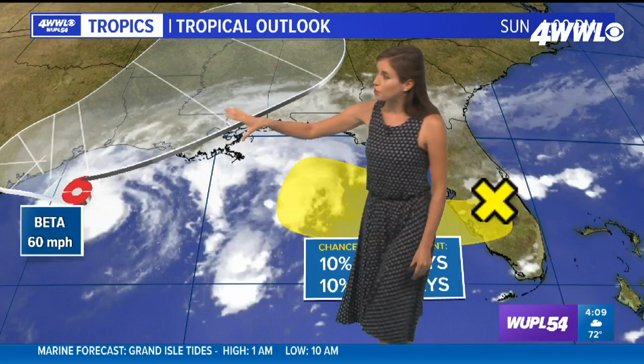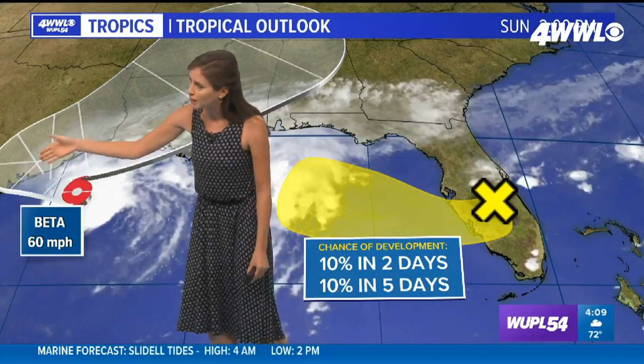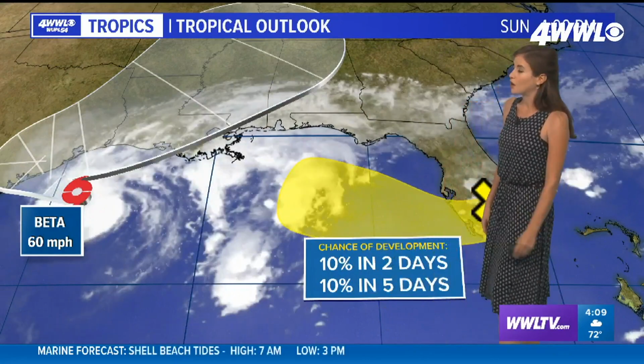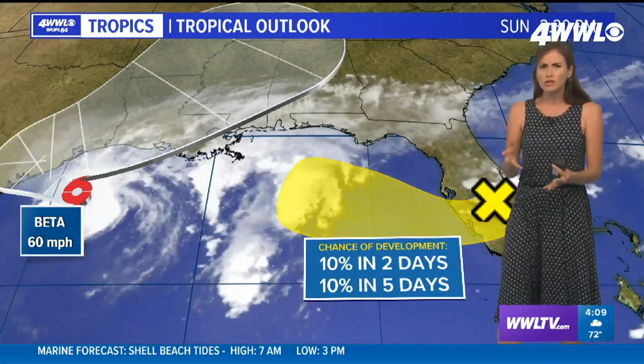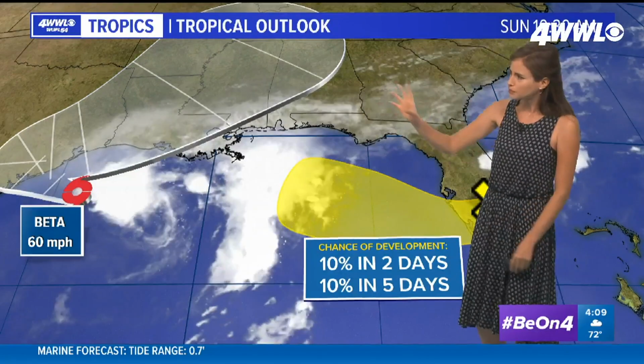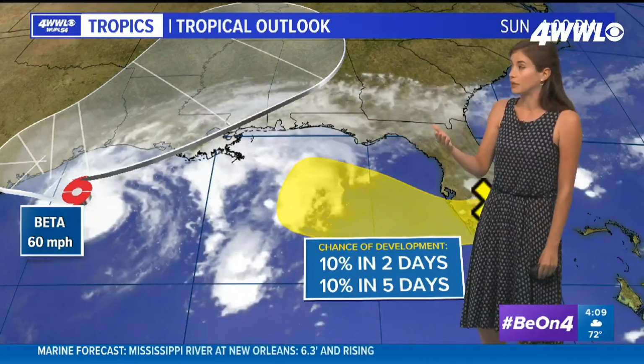So there's Beta. Of course, this is the cone of uncertainty, although we're expecting it to stay in the center of it as a weakening system, even way off to the northwest of us at this point. And there's still some uncertainty. I just want to throw that out there. We could see the track change a little bit. But at this point, that's how it's looking for the most part.